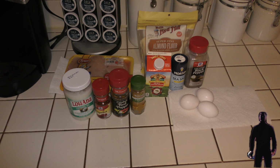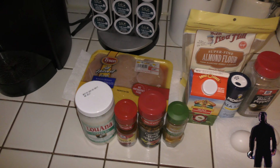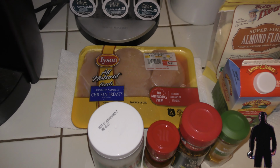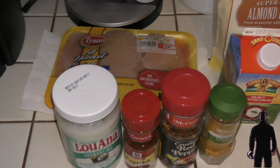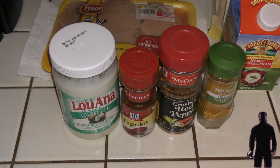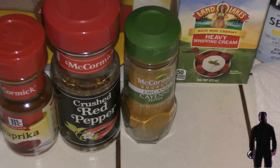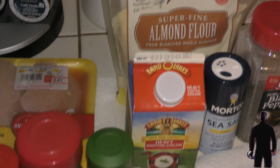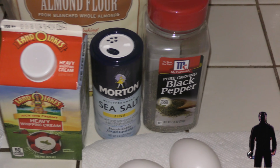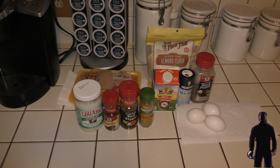Alright everyone, here's our ingredients for our keto fried chicken. Looks like a lot, but it should be easy. Of course, we have our chicken breasts. And we're going to fry them in coconut oil. Has to use coconut oil. We have paprika, crushed red pepper, cayenne pepper, heavy whipping cream, almond flour instead of regular flour, sea salt, black pepper, and 3 eggs. So yeah, those are our ingredients.